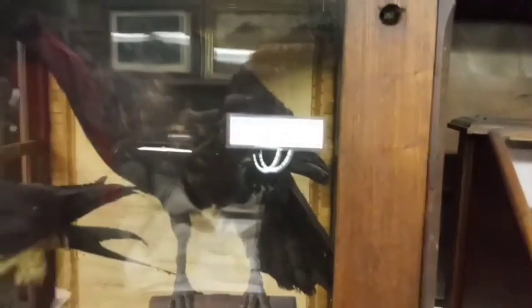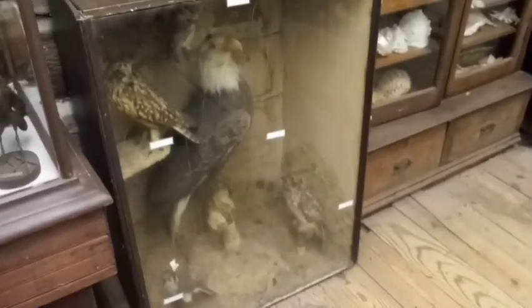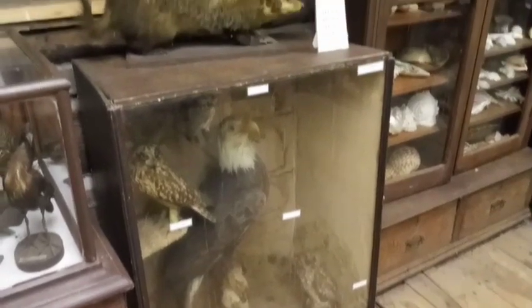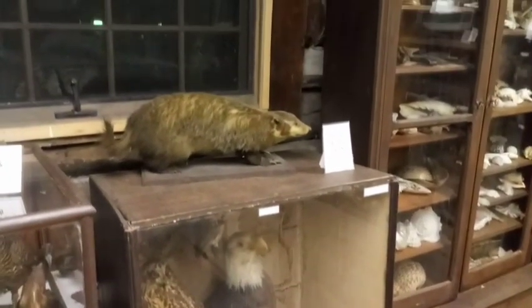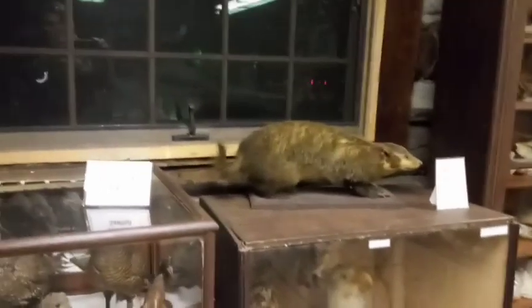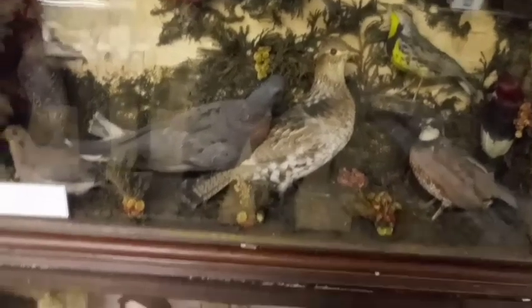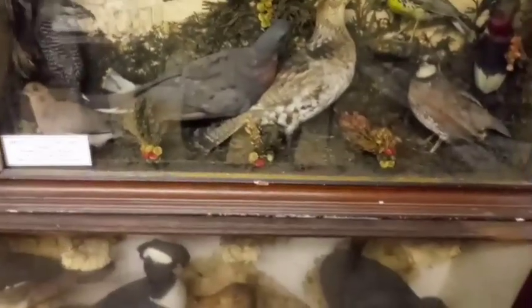Did you show them the bald freaking eagle? Yeah? Which bald freaking eagle? There's one over there, son, right there, bro. Oh, there he is. Nah, I was too busy looking at the badger. Snow owl, red-tailed hawk, barred owl, and I believe we have a passenger pigeon. Yep. Which is now extinct. Which makes me proud to be a human.